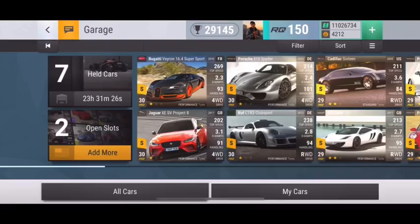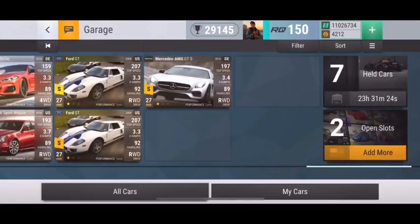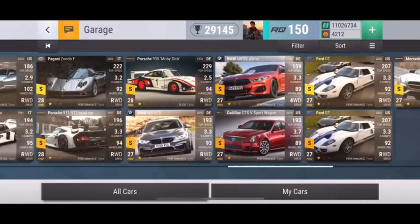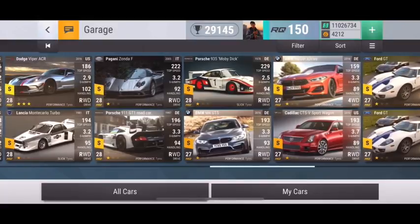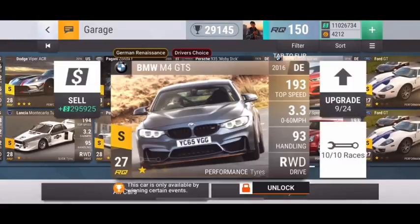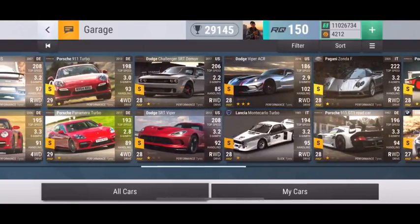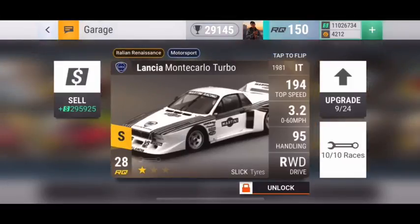Let's move on to the final category, and that is the cream of the crop, the legendaries. So we have a couple new legendaries to show off. Obviously, I think my last garage tour I ended with the M4 GTS and the Moby Dick, but there are some new ones to talk about now. We have, first of all, the Lancia Montecarlo Turbo.